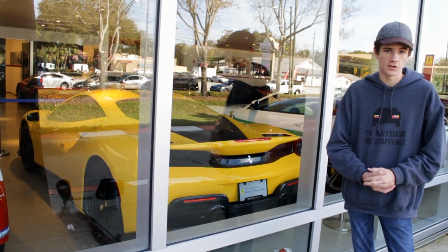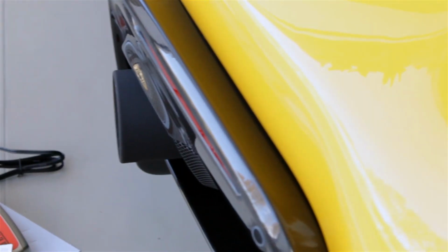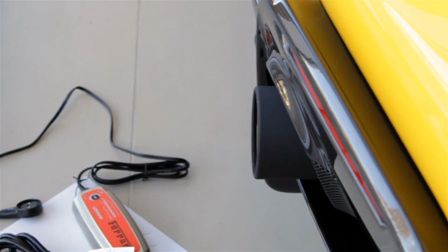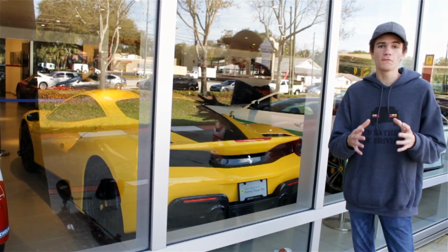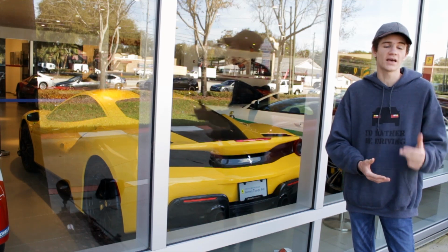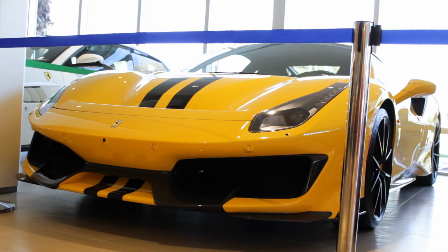It has 50% new parts and is 40 pounds lighter thanks to a host of upgrades such as carbon fiber parts, an upgraded intake manifold, new intercoolers, and titanium connecting rods. And overall, it's the most powerful V8 engine ever put into a Ferrari at 711 horsepower and 568 pound-feet of torque, propelling the car 0 to 60 in just under 2.9 seconds into a top speed of 205 miles per hour.